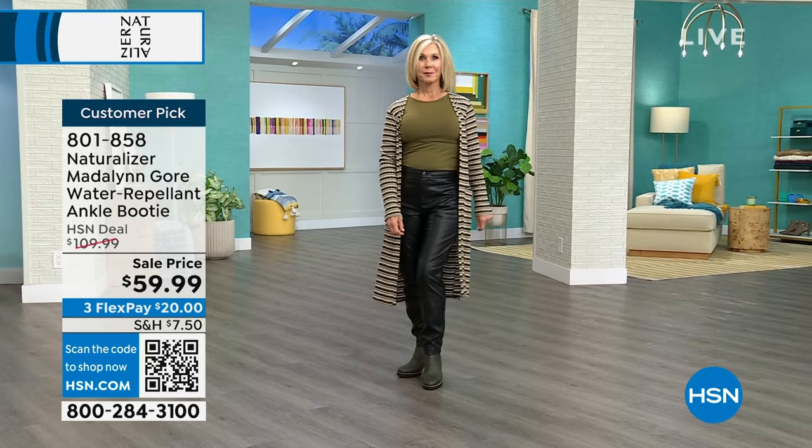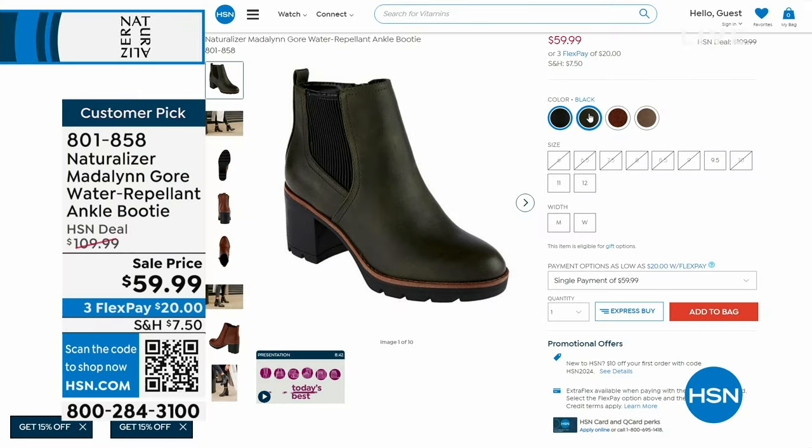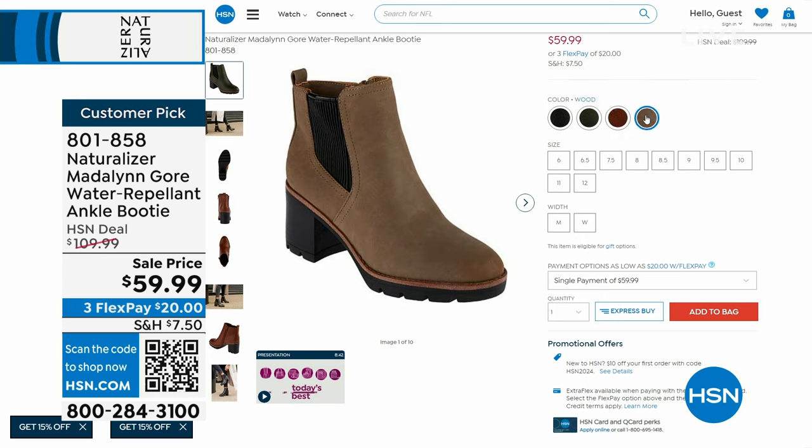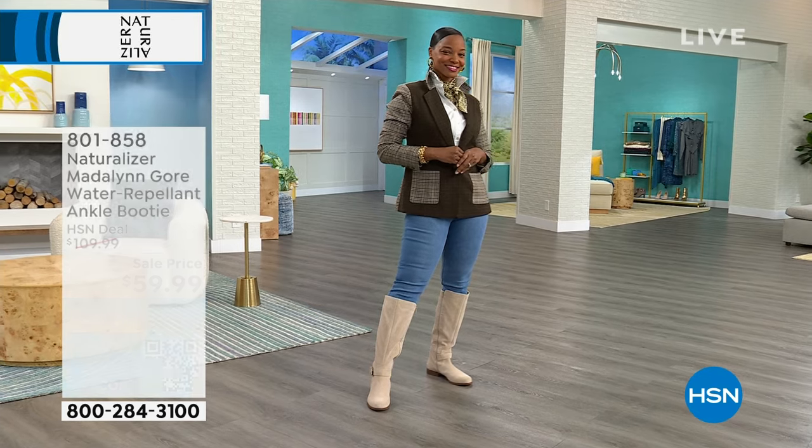Customer pick with 40 reviews. Not four, but 40 reviews. Sizes 6 to 12, medium width and wide width. It has a stacked heel, 3 inches. The shaft is 4 inches high with a 10.5 inch leg opening. First come, first serve. We're gonna start losing colors and sizes when everybody sees that price.